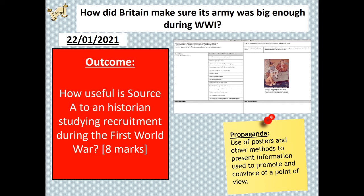Okay, and our key word for this lesson is going to be propaganda, a word that we have come across before. And this is the use of posters and other methods to present information used to promote and convince a particular point of view. And propaganda was used by both sides during the war. It was used by England, it was used by Germany. In fact, it was used by every single country, not just the 2 main ones.